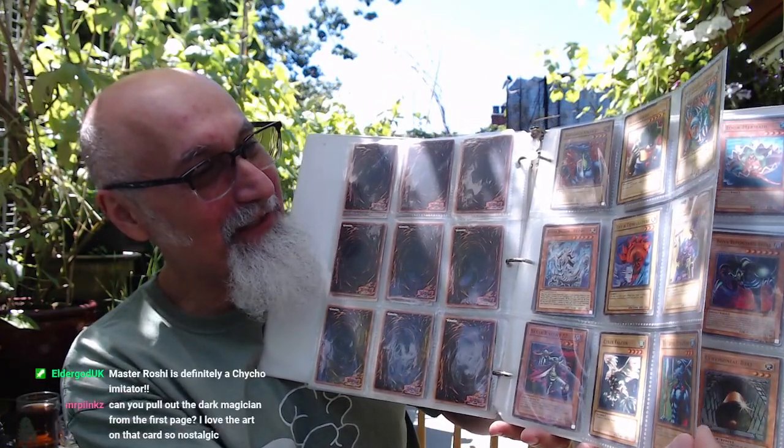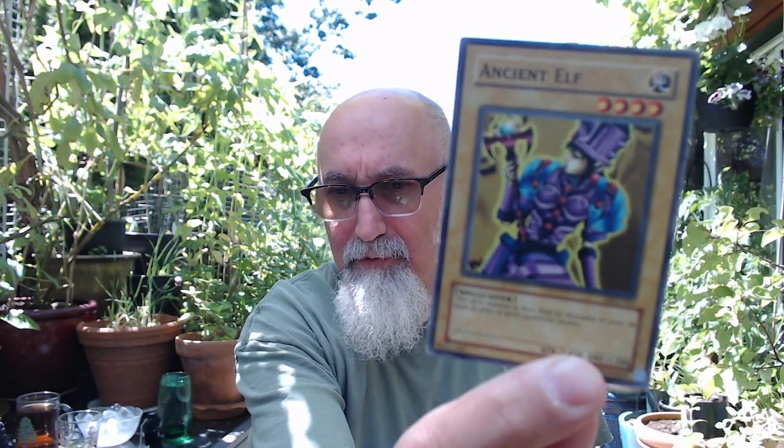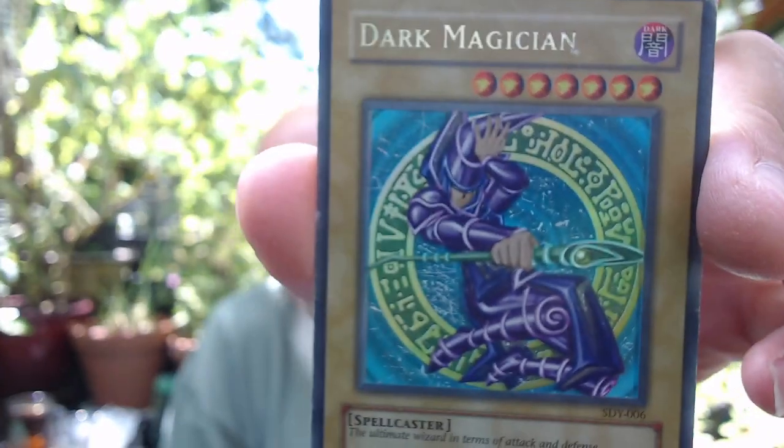So I don't know if there's any major collectible cards here. There are some that are in really rough shape and some that are in really good shape. Like, look at this one. Right, can you pull out the dark magician from the first page? Okay, sure. Here, I'll show you this one, ancient elf. Right, so this one's not bad, the back looks great. Ancient elf, right? So, Pink, you know your cards. Okay, let's check this out. Dark magician, let's see if we can find the dark magician. Dark magician, yeah, here. Is a dark magician powerful? I'm assuming these little things on top are his power. Let's see. Dark magician.